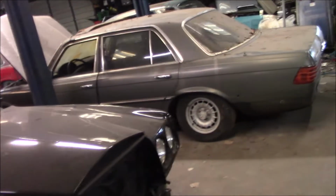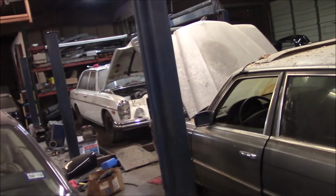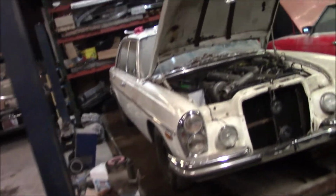Lastly, the 6.3. If I can get the shifter bushings going, I'll take it for a quick test drive and show you guys how to do it. I'll replace the tires on it because the tires are so bad, they're hideous, and then I'll start figuring out what I need to do with the heater core.